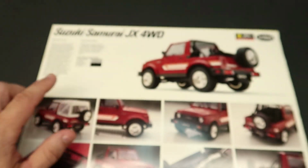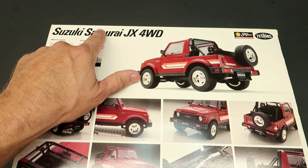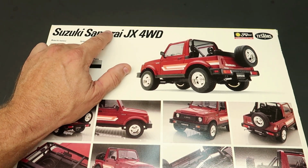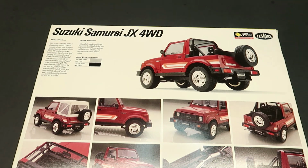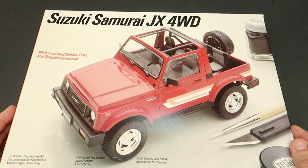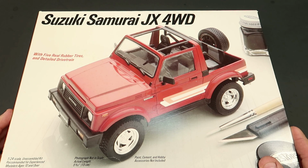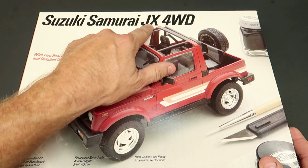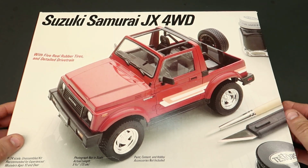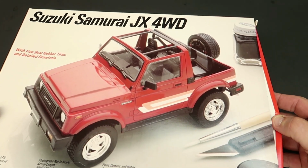This is from 1989. And again, you can find the Fujimi Samurai, or sometimes it's called a Suzuki Sidekick, I think it was. But anyway, this particular kit, whether it's Fujimi or Testors, is very difficult to find. The Suzuki Samurai JX 4-wheel drive. Very hard to find. Now, you may go on eBay and there's 5 of them on there, but last time I checked there was none.